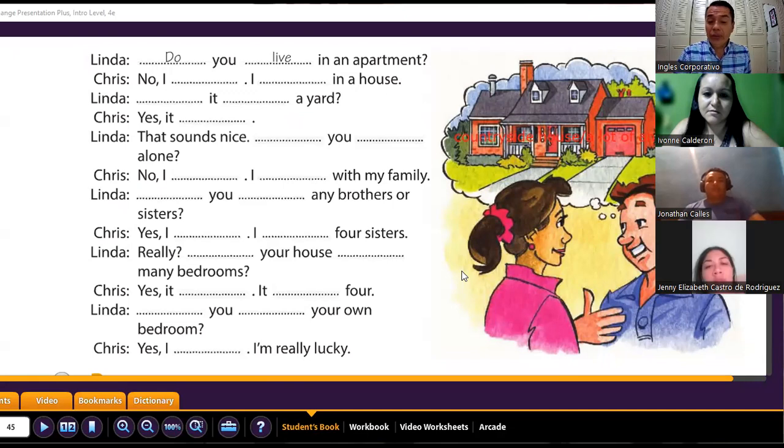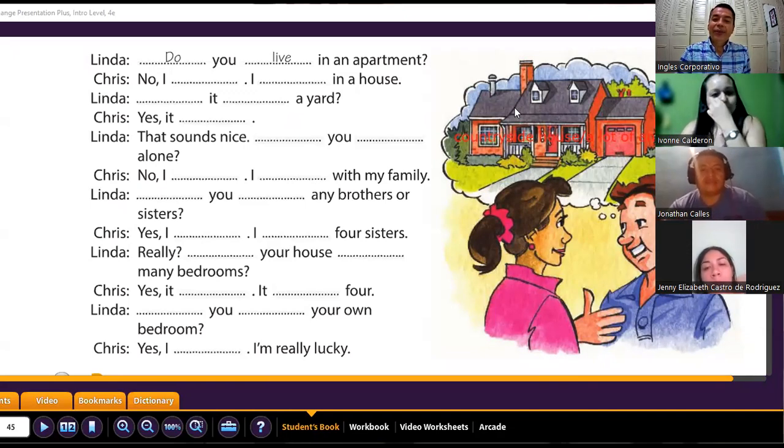No, I don't. Vean lo que es, lo que está describiendo ahí, así me imagino la casa de Delia, ¿verdad? Bueno, grandota, ¿verdad? Ok, permítame, voy a borrar acá.